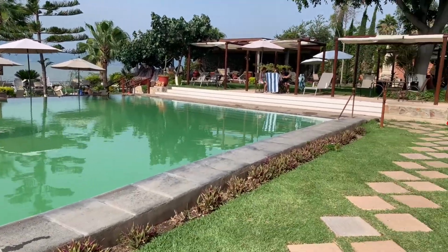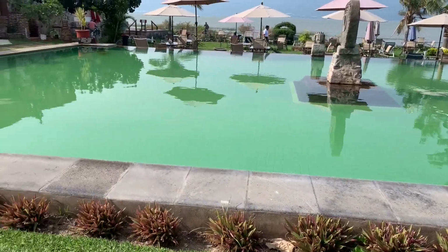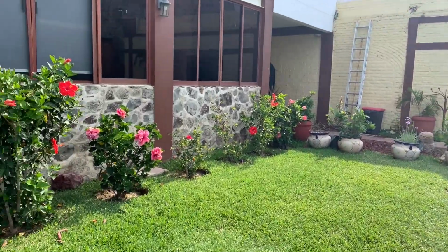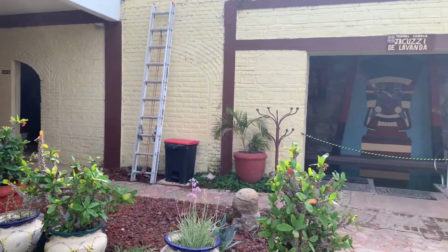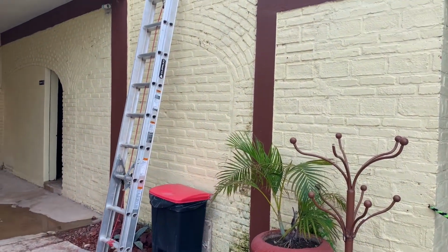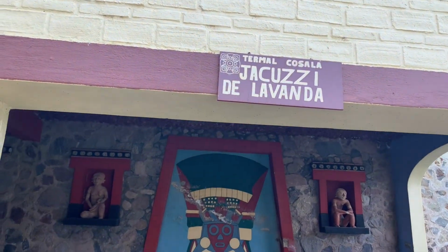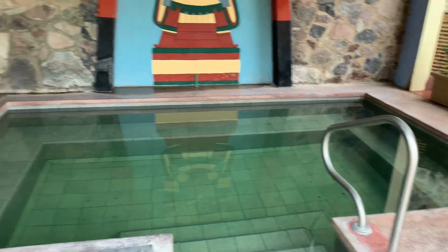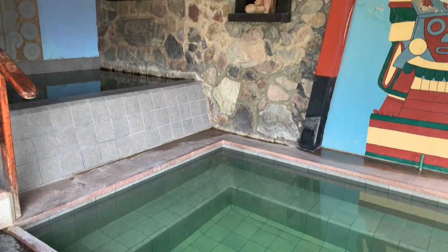There's the main pool, which is also heated. And you can get in there and just kind of relax. It's a big pool, really big pool. They have a set of lockers, and you can change in the restrooms. It's all outfitted for you to do everything. This is a lavender jacuzzi. And they actually put lavender in the water.